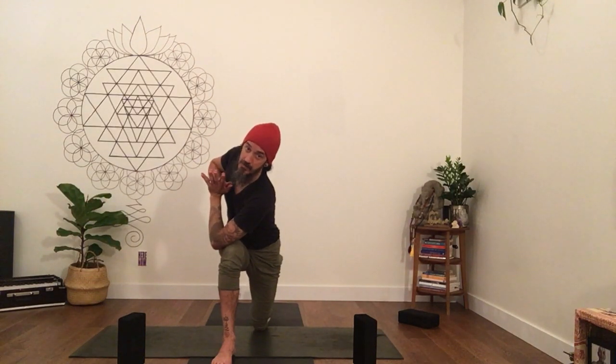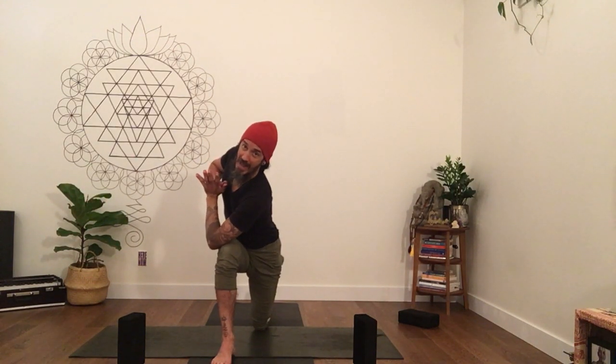So come up right through the spine. I like to draw my right heel back just a little bit. Find your balance, your focus. Bring the palms together, thumbs to your heart. Inhale, reach the chest forward. And as you exhale, we're hooking the left elbow outside the right knee. Drawing the right hip back.